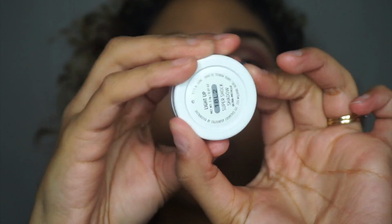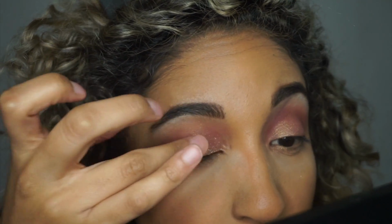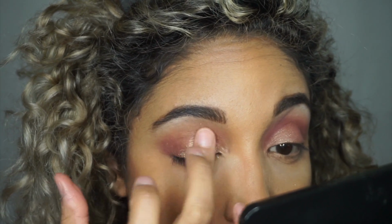Then I'm taking this Colourpop Super Shock Shadow in the shade called Light Up, and this is a really pretty glittery shade. So I just wanted it to have a little bit more pizzazz since it is a holiday look. And then I went ahead and put on some mascara. I used my It Cosmetics mascara.